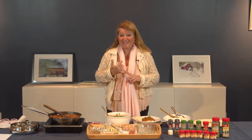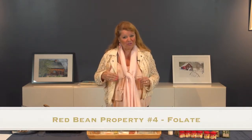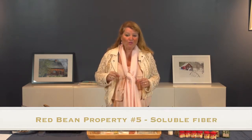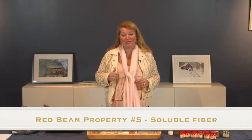So we've talked about vitamin C, we've talked about iron, we've talked about protein. We also have folate. Folate's a B vitamin that's really good for the central nervous system, and some studies have shown it might even help with heart disease. And lastly, and this is to me the most important, soluble fiber. Soluble fiber is a type of fiber that lowers cholesterol.